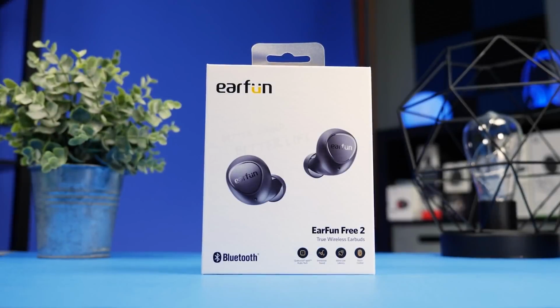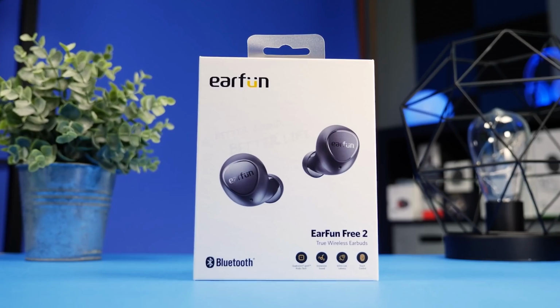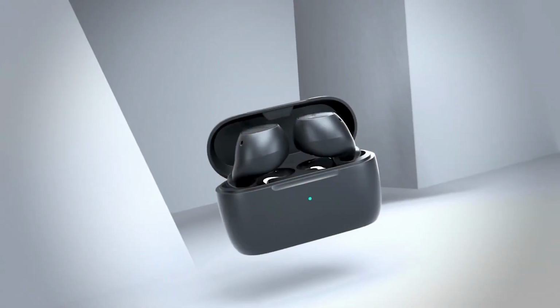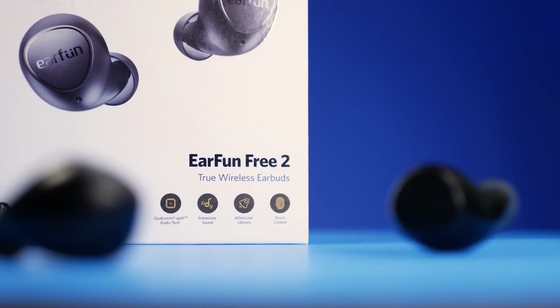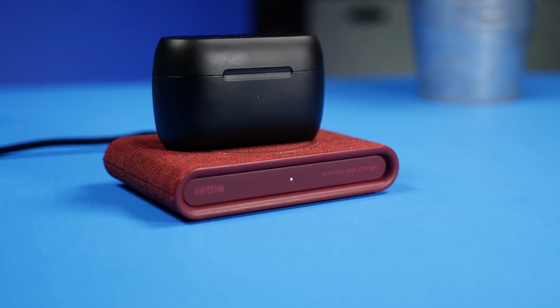Now the next pair is the EarFun Free 2. Now this, in my opinion, is one of the best budget earbuds out there, and they don't hold back on features because you still get an IPX7 rating, so you can use these and you don't have to worry if you drop them in the water. It also has a Qi wireless charging case, so you can just drop it on any wireless charger.